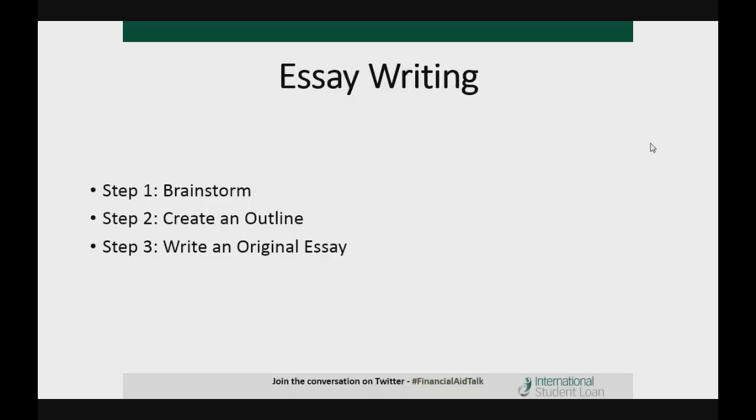An outline should include everything you want to talk about, and it should be laid out in a logical order, leading from one topic to the next, so that you can have a more solid and coherent feel with your essay. And once you have your outline written, you can write an original essay and write it well. Your essay should really emphasize your strengths and why you deserve this scholarship. So really concentrate on this and spend a lot of time.